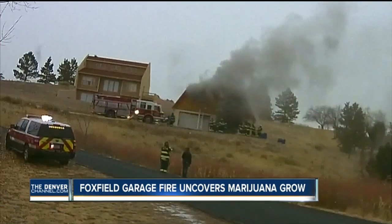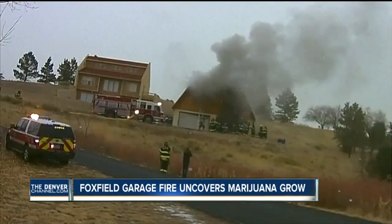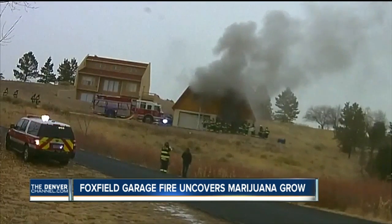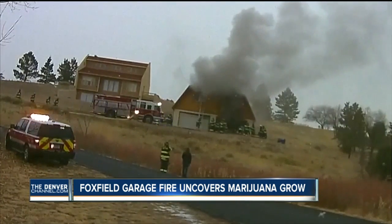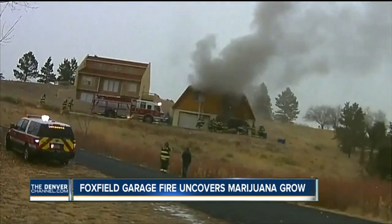South Metro fire crews show up to fight a fire, and they end up finding pot. A marijuana grow was discovered inside a garage that went up in flames. This happened over on Yampa Street in Foxville, a little east of Centennial Airport. Crews say the garage was detached from the house. They were able to get it under control eventually. Right now, they're still trying to figure out what sparked that fire.